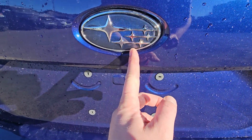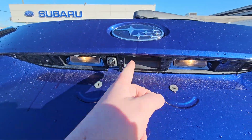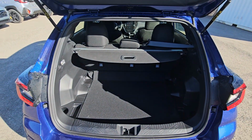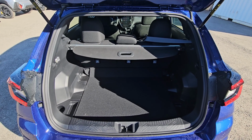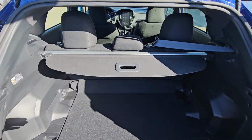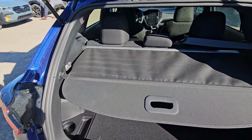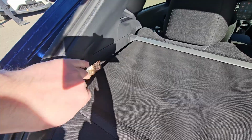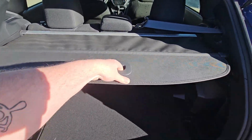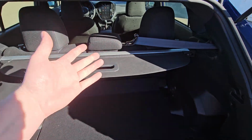To open it, we've got these stars here. Just below it, little rubber switch right there to unlock. And just like the Crosstrek, there's a ton of room in the rear. Far more than people expect. We've got a privacy cover. This is the first trim level, the RS, that comes with the privacy cover as standard equipment. Hides everything from the top of the seats down. Halogen cargo light. And this privacy cover is removable. It's just a telescopic piece. You can pull it out.